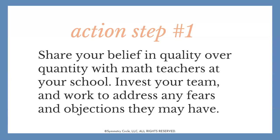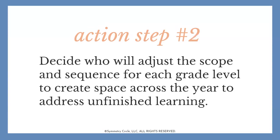We don't want to be just checking standards off and, quote unquote, covering them. We really want students to learn. And that means we're going to have to make some hard decisions and some hard edits so that students can have the learning experience in math that we really want them to have, and that we believe is going to lead to more learning. Action step number 2 is to decide who will be responsible for this.